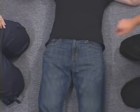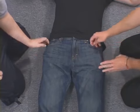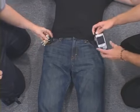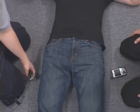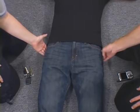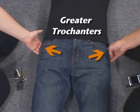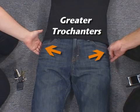Before applying the SAM Pelvic Sling II, check the patient's clothing, belt, and pockets for any hard objects, such as a cell phone or keys. Next, locate the bony prominences on the side of the hips called the greater trochanters. These prominences are generally at the same level of the symphysis pubis and buttocks. This is the correct level for sling application.